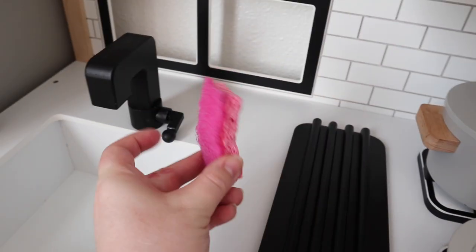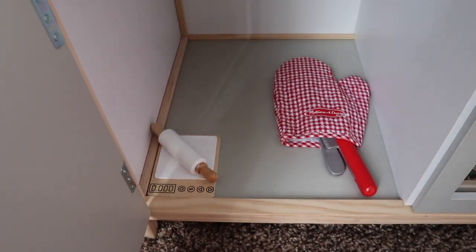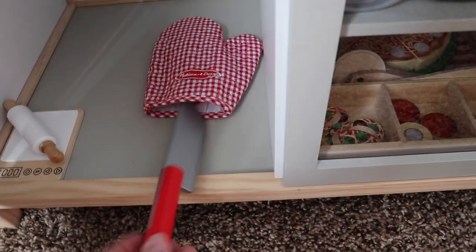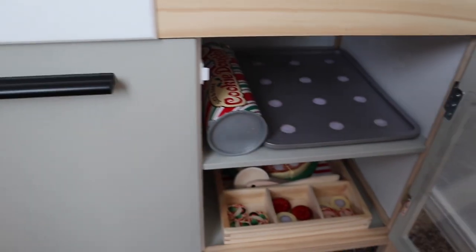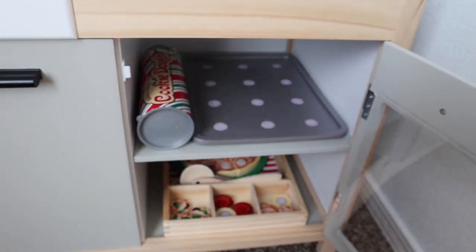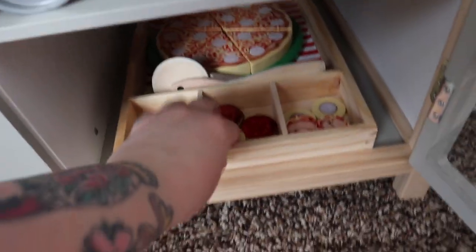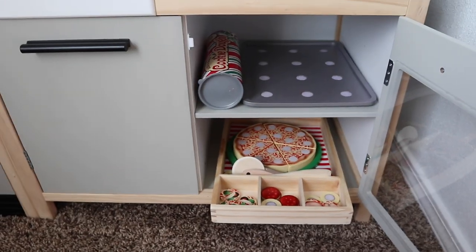Right here is Lucy's custom sponge for when she washes her dishes. Getting in here, this is a few of the accessories that goes with her KitchenAid. The little glove, knife, and spatula is from Melissa and Doug, which goes with her little cookie set that she got for Christmas last year. And then down below, it's her little pizza. Both things are from Melissa and Doug.